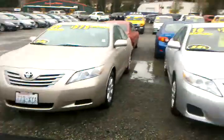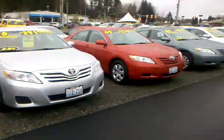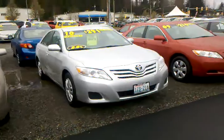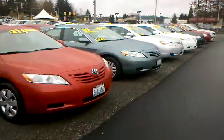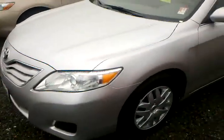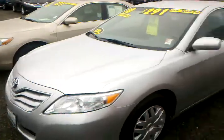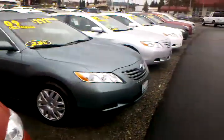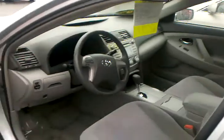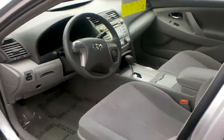So I'm currently down at my used lot. These are the Camrys that I have. I actually go around the corner up there, but I figured I could start with a couple of these right here. This would be a Camry LE model, and as you can see, I've got a couple different trims. They all look pretty much the same from the outside except the SE. I'll explain that a little bit more in a minute. But here's your pretty typical LE model.